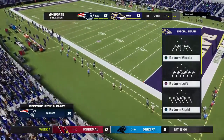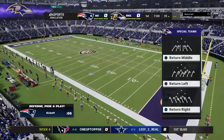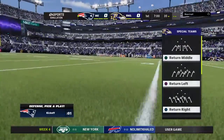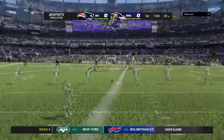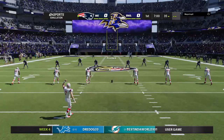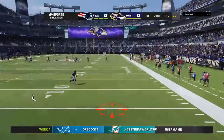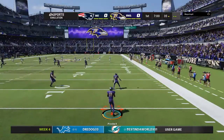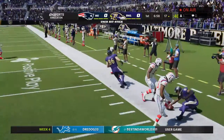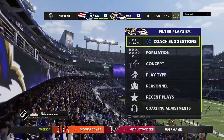As the Ravens get ready to match up with the New England Patriots. Seems like we were just starting training camp, but here we are in October, and off we go on EA Sports. James Prochet to return it. And he will be brought down here inside the 20. Good coverage as he's dropped at the 17.